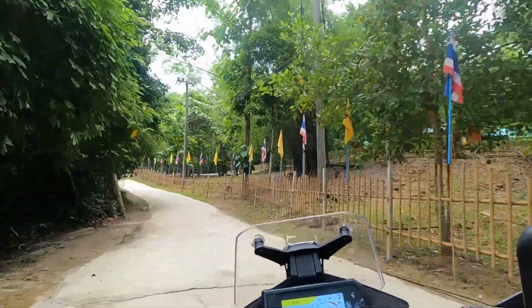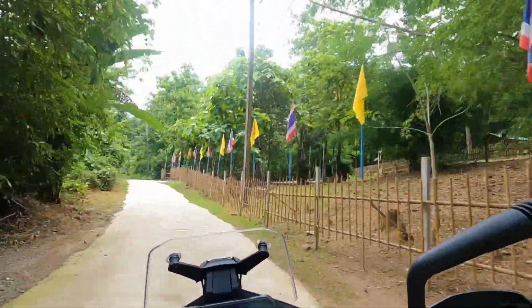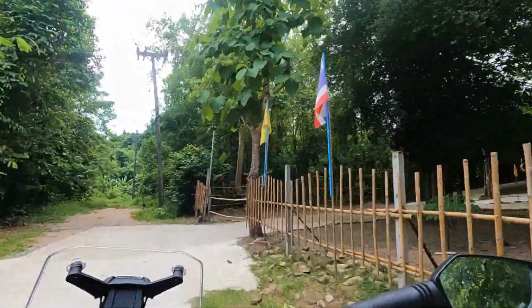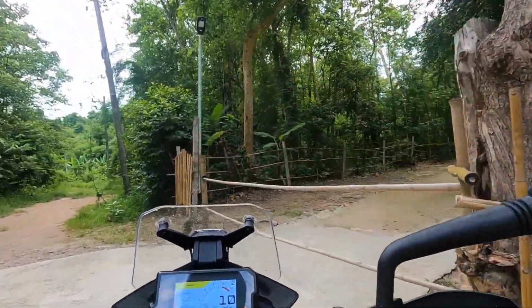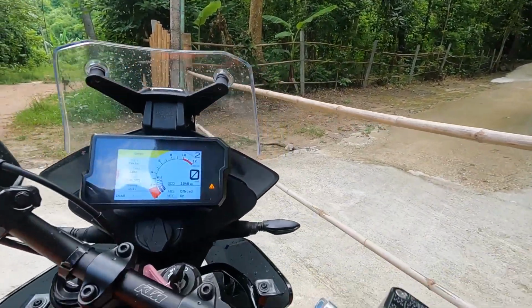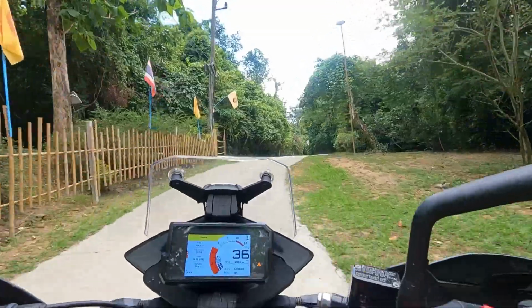Make a left here. We're in the village now. Woohoo! Yeah. That was great. Really exciting. And the road is excellent, and I can use the gears and the torque on the second, third, wow. All right, let's go back.